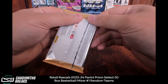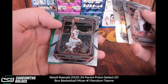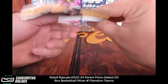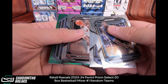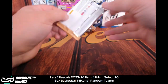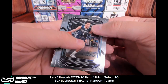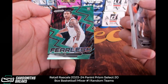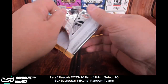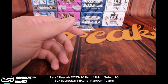Uh-oh. About to have an avalanche of boxes over there. Smith, green. Bradshaw, green, horizontal. Last night? We had some good stuff last night. Nick Smith, Jr., fearless, green wave. I can't remember now. It's crazy. It's amazing how fast just leaves your brain.